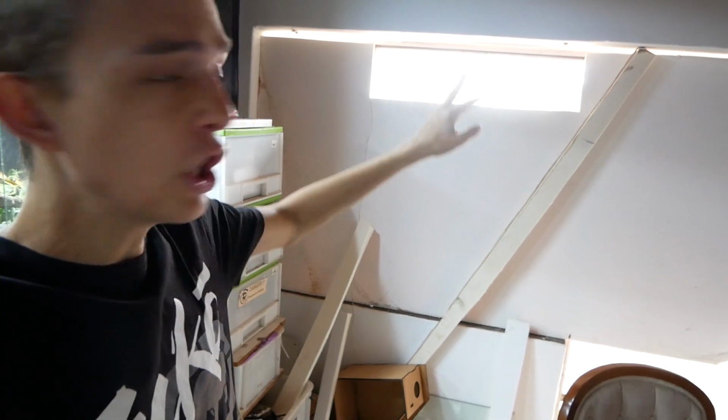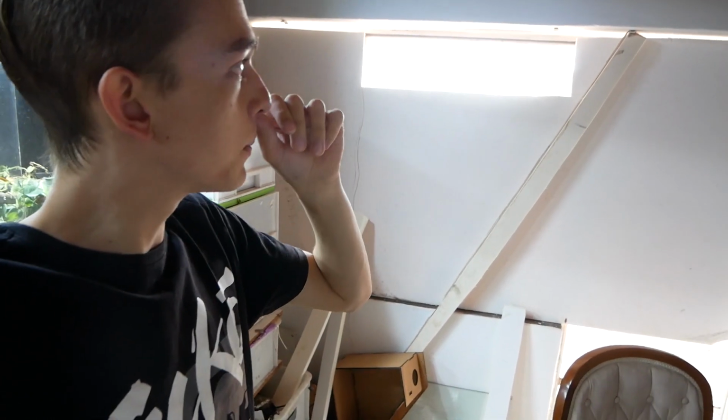It has gotten considerably darker, and the reason for that is because I'm finally boarding up that window. Right over there I've done a cutout because I need airflow to come through the room because the extractor fan's on the other side of the room, so I want to suck air through. This is actually lambda board, so it's like insane insulation basically.